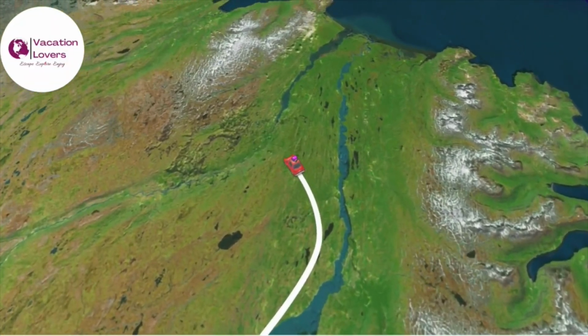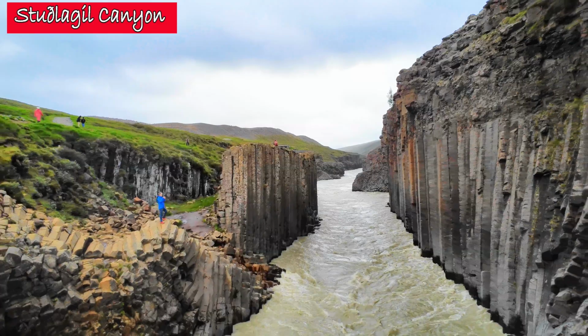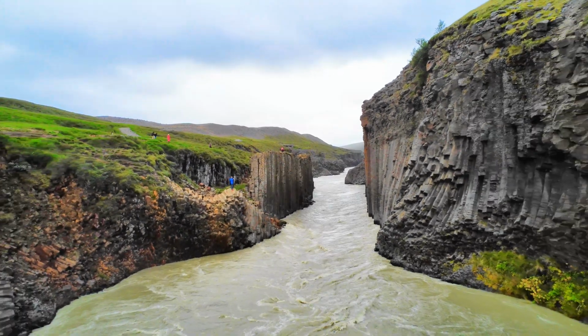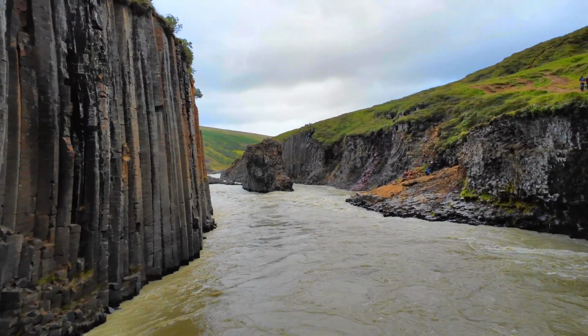After that, we visited the unbelievable Stuðlagill Canyon, with its towering basalt walls and a river that actually changes color with the seasons, from blue-green in summer to gray-brown later in the year.